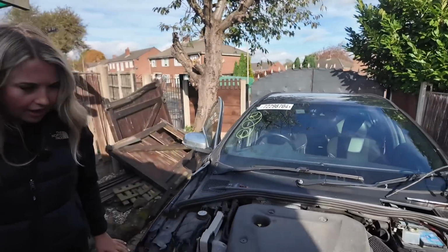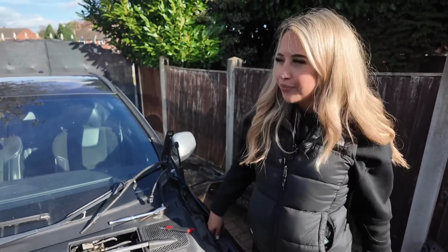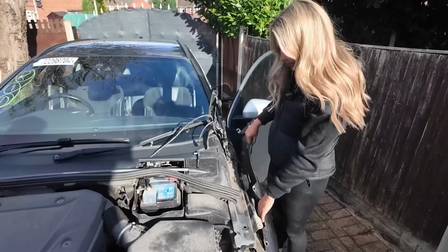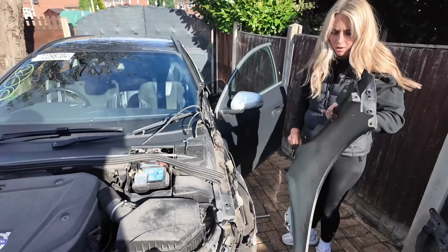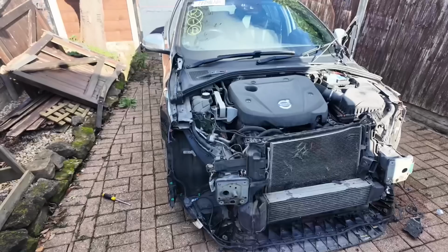So that one's okay. We have got another wing coming, but it needs to come from Leeds. One wing off, 5 million stupidly placed bolts later.